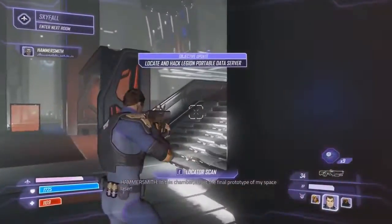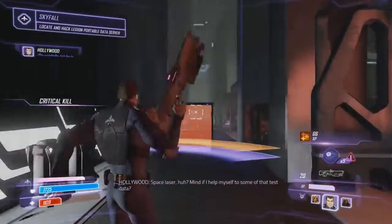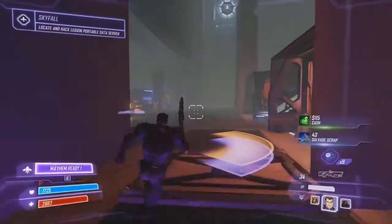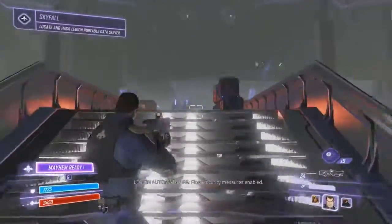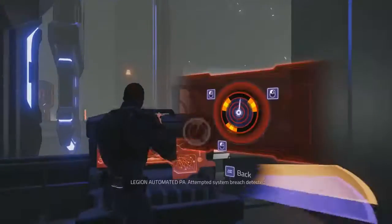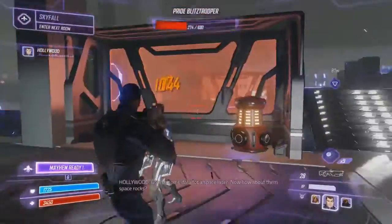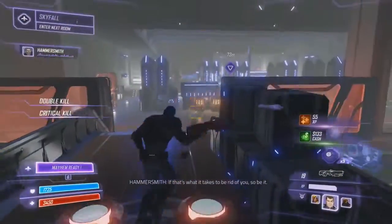In this chamber, I build the final prototype of my space laser. Space laser, huh? You mind if I help myself to some of that test data? Don't you dare. It's mine, and you can't have it! Oh, no. No. Floor security measures enabled. It's really heating up now. Attempted system breach detected. System breach occurred. Got me some data for a space laser. Now, how about them space rocks? If that's what it takes to be rid of you, so be it.